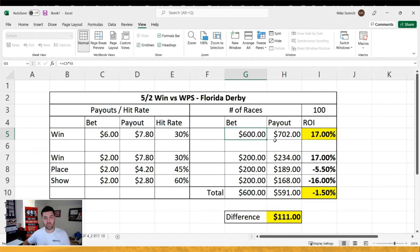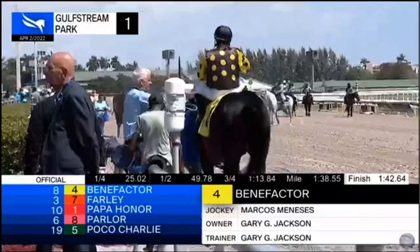Now, I know what you might be saying, Mike. Okay, yeah, that's just one example. What if we hit a longer shot here? So let's take a look. Let's pull my slides back up here.